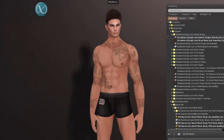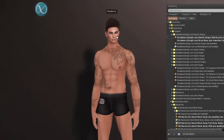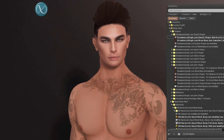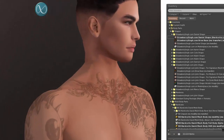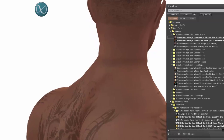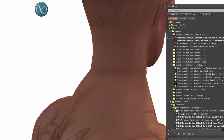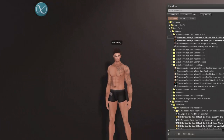Now one more thing is that I'm wearing a Tableau Vivant skin. Right now, Tableau Vivant does not have Omega appliers. This body is Omega compatible, but Tableau Vivant does not have Omega appliers. They only have Slink and Signature, I believe. So what I did was I am wearing the skin for the body, and I just tinted it. So you can see there is a seam, and I am wearing the neck fix, but I'll go into all those details a little bit later.